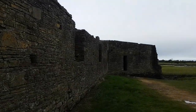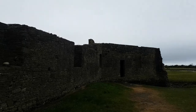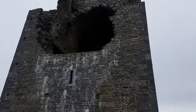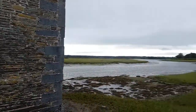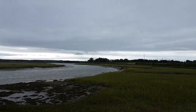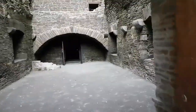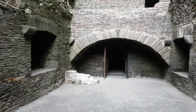See, you can go inside the wall. There, that's the bits of the wall that are left. But yeah, it's quite tall, a very very strong structure in the middle of the countryside. The nice views. There are lots of parts that are left, historical parts.